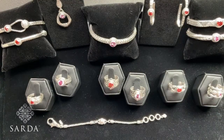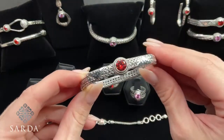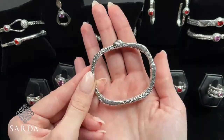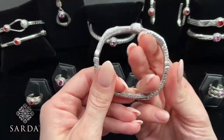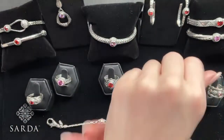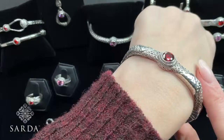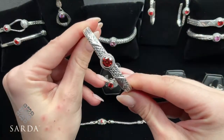Alrighty, next we've got the little half and half with the points of hammered and then chain link all the way around. 4 sizes in this one. Start your fit at a 5.5 inch wrist, and it will fit up to an 8-inch wrist. There's 4 different sizes available. It is an 8mm stone, so 1.7 carats for $249.99. So pretty. Magnetic closure on this one as well.